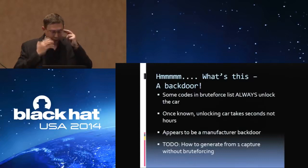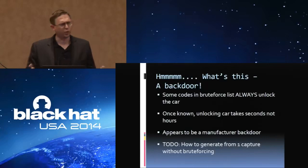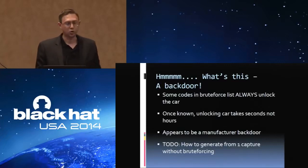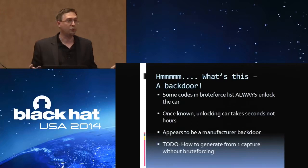Now, an interesting thing is that when I've been testing the brute force component of the hack, I've noticed that at a certain duration, the car has seemed to unlock at the same time for quite a few times. So I'm thinking, well, this is a little coincidental. What I've found out is that some codes always unlock the car, and it seems to avoid the rolling code security. So we have a fixed code that is unlocking the car each time, and once known, unlocking the car takes seconds, not minutes or hours.